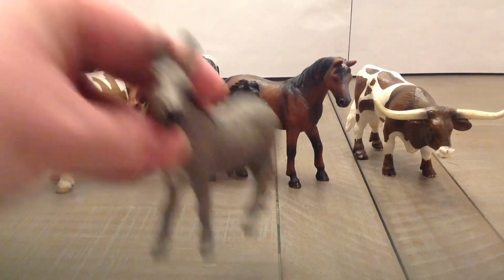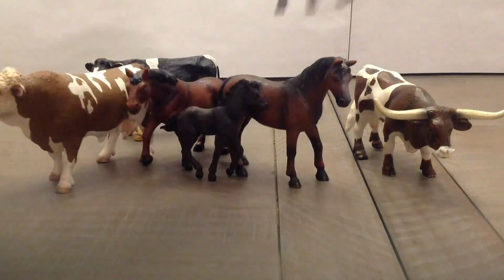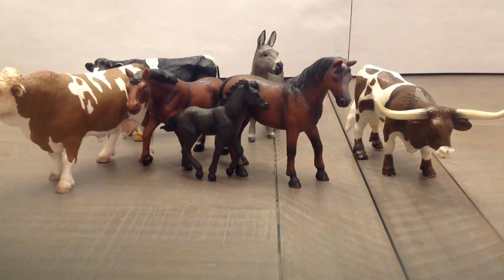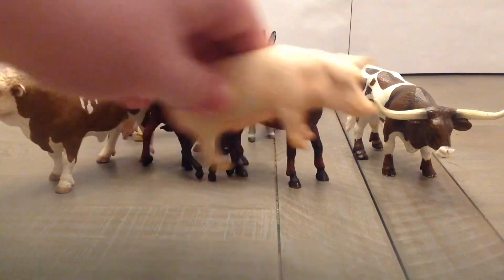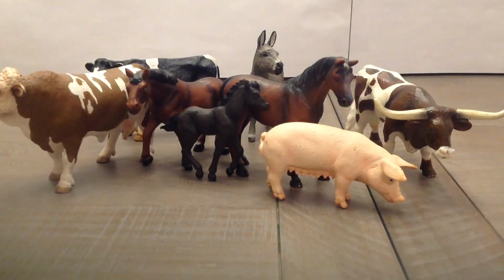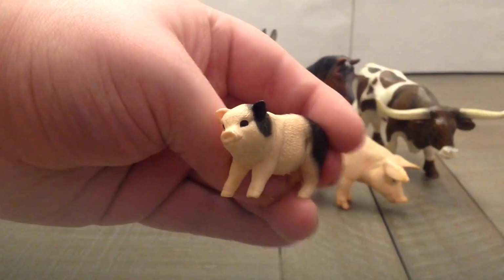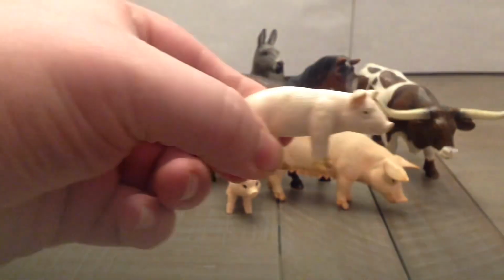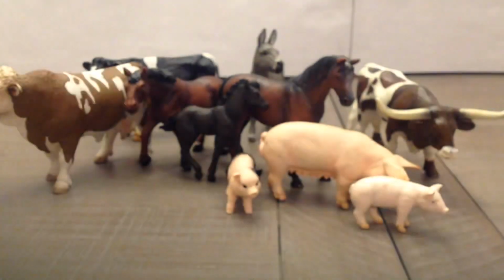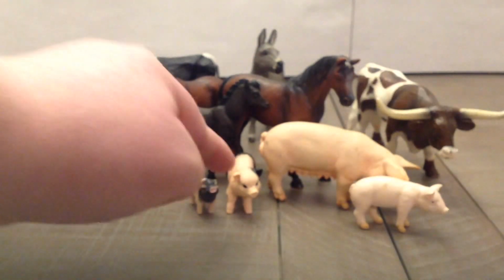Then we have a donkey, also known as a jackass. Then we have the Schleich pig, older version of a pig. Then we have a newer Schleich pig with spots, slightly smaller. We have a Blip Toys piglet. And then we have some more little Schleich piglets that came with this pig. We have that one, and we have this one.